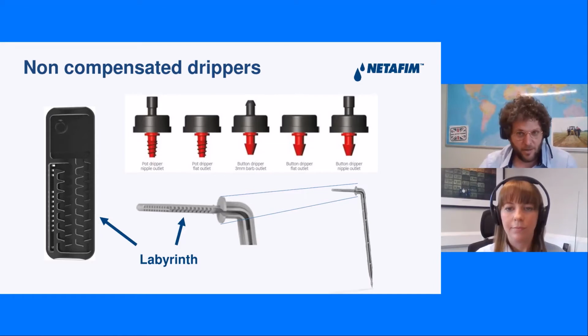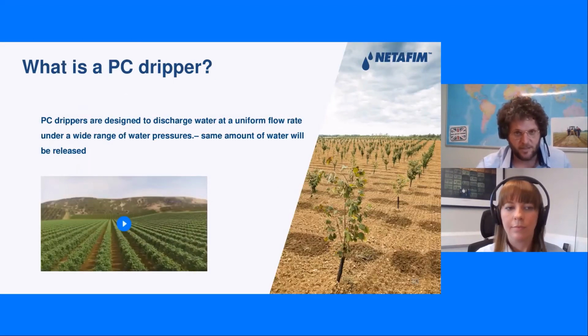So with a non-compensated irrigation system, the design and planning is critical to ensure the pressure is uniform across the entire system, and therefore the output in the system is uniform. When we have big changes like topography and row length, it's not always possible to use these types of drippers. For that, we have a solution, which is the pressure compensating dripper.